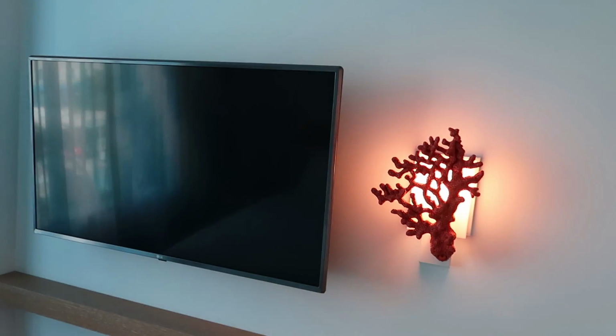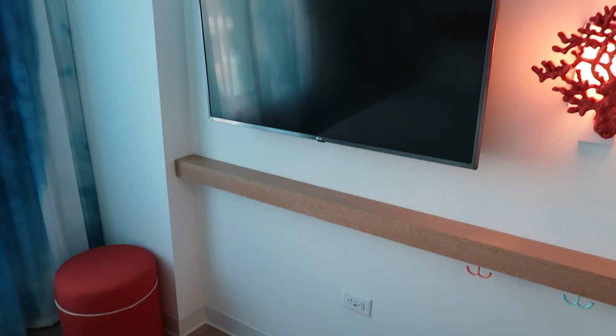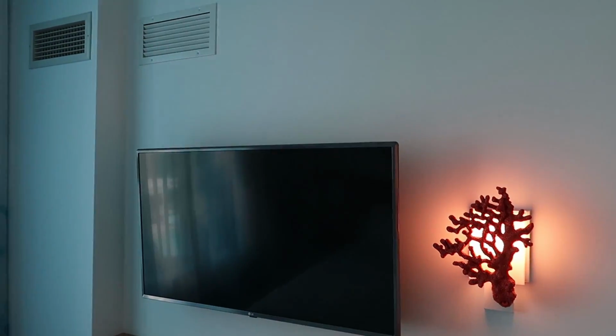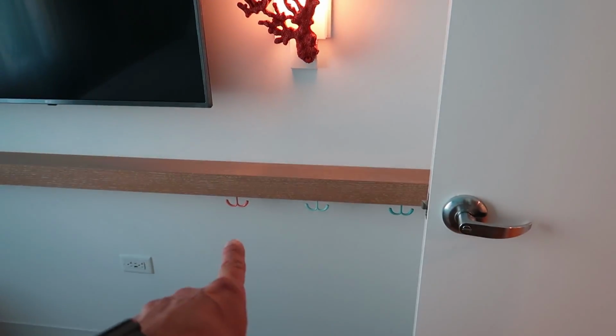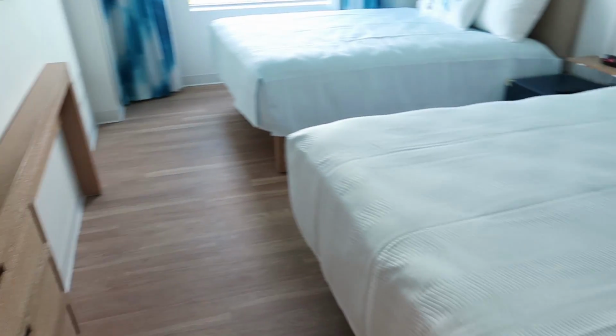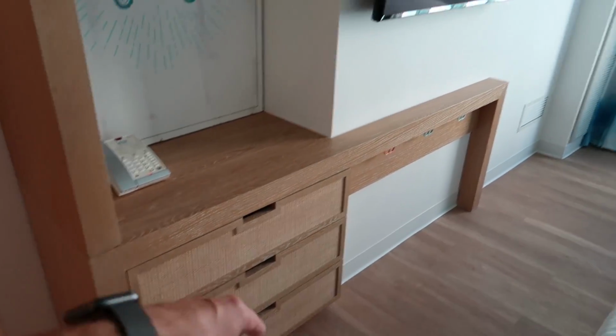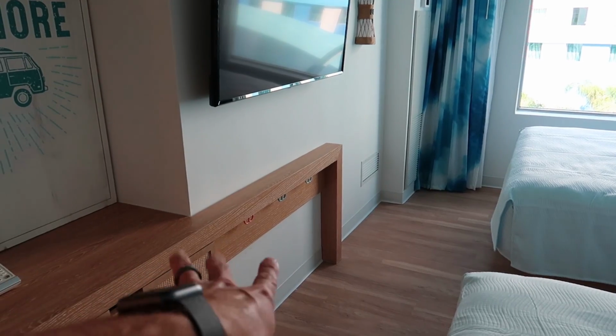Oh, look at the little coral lamp. Coral! More USB and USB-C. And then a little TV. Oh, I like that they have hooks to hang stuff underneath here. So there's no drawers in here, but there is the little closet. But we have storage under here. Then we've got 3 drawers over here, but no closet out here. But we do have the little table hooks there.